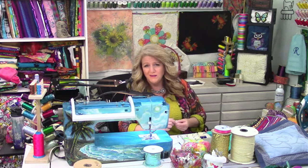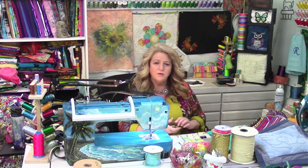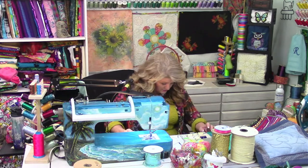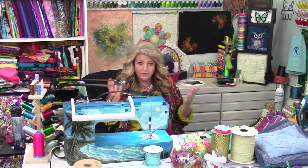There's only one sewing machine on the market that can't use a double needle bigger or wider than 3.0, and that's the Singer slant machine. That has to do with how the needle comes down at an angle into your sewing machine. So any wider than that will actually hit the inner workings of the machine.